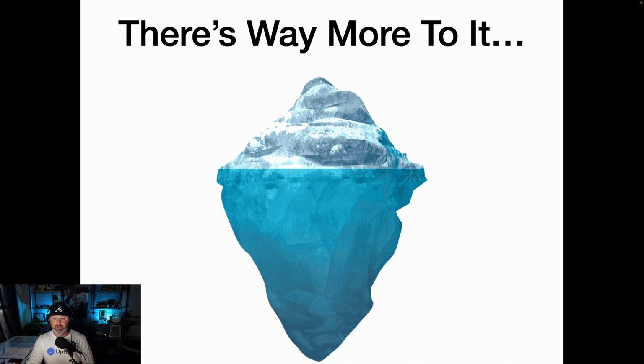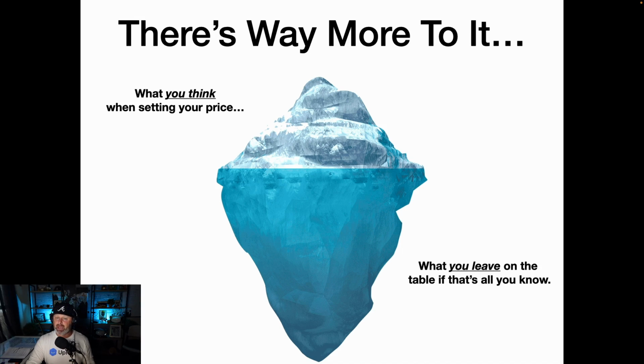Now, here's the reality. When you think that way, all you're doing is looking at the surface level. You don't see all of the potential, all of the opportunity, and maybe some of the reasons why some agencies don't really make it. So when you look at your pricing, understand that if you don't really think about this, you could be leaving a lot of money, a lot of profit on the table.